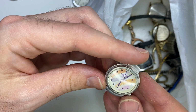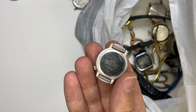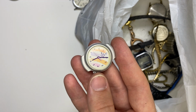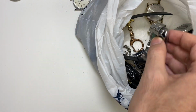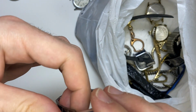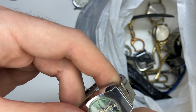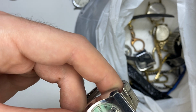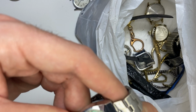Oh, Timex watercolor. 90s. Kind of cool. Aluminum frame. Find a nice small strap for it. Fun little watch. Okay, this is kind of cool. Automatic. It runs.